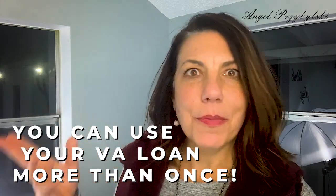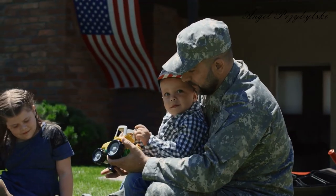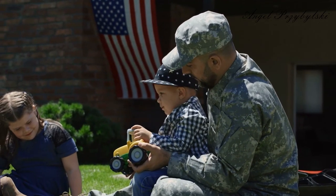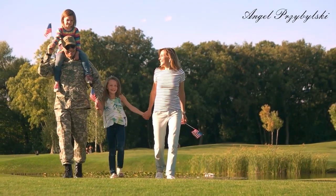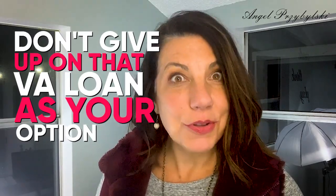Also, another little added bonus is that you can use your VA loan more than once. So say you bought a house and you sold it, and you went to go serve and you came back and you want to buy another house. You can use your VA loan again. I have some clients that have used it 3 or more times. And that is a beautiful thing because rates change, your life, your family size changes, and it's a good loan. I would encourage you that even if this isn't your first time buying a house and it's maybe your second or third, don't give up on that VA loan as your option because you can use it more than once.